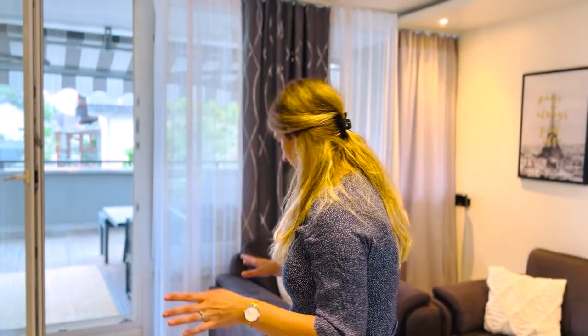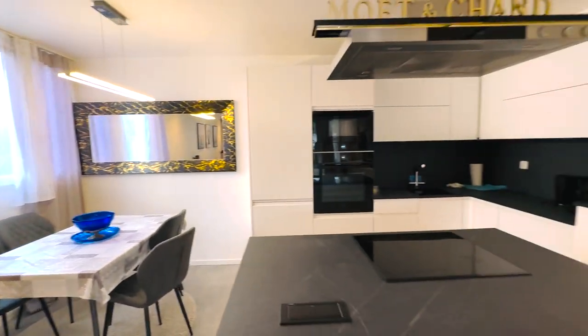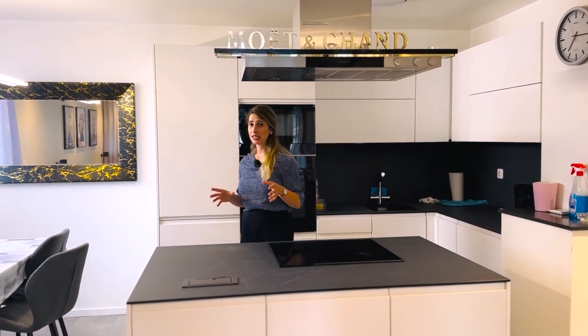So here we have the living area, which is really nice. If you turn around right here, you have the dining area with an open concept kitchen. So it's actually kind of an American style, right? It makes it spacious, it makes it nice. You can have some friends or family over, and at the same time you can cook and talk to people. And this is what you rarely find in Germany, a spacious living area with an open concept kitchen.